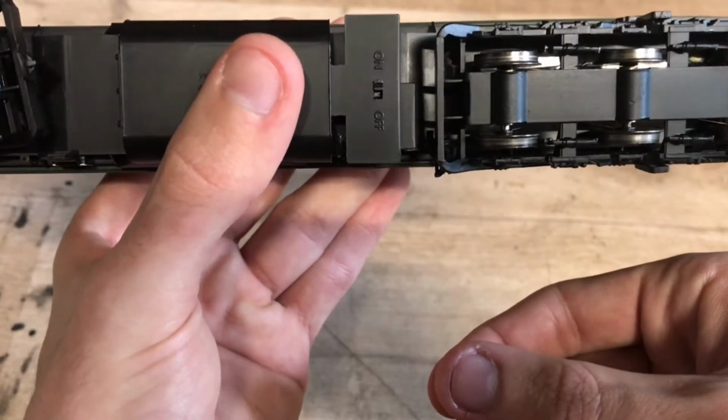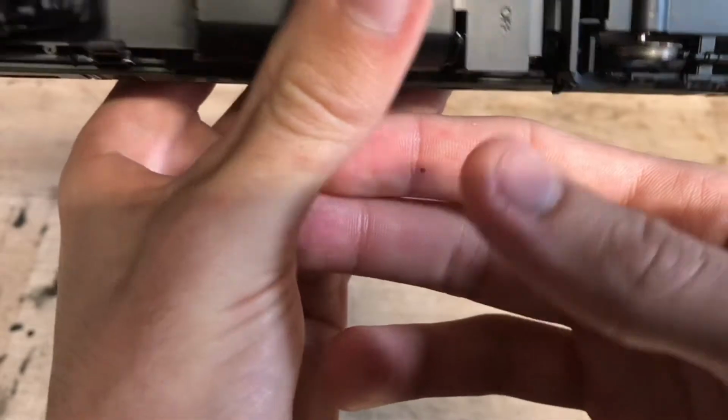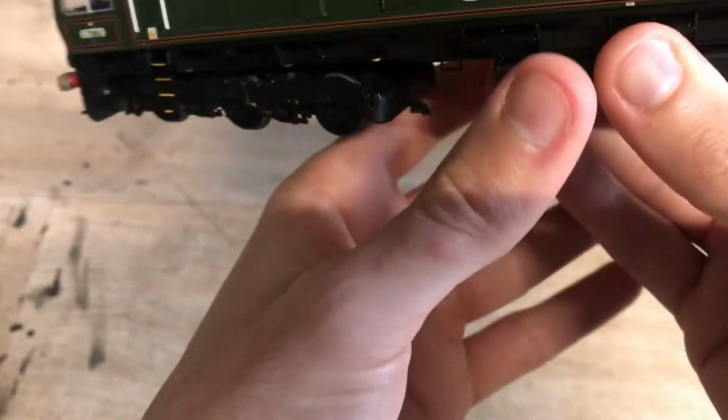And then it looks like we've got the on-off switch. I'm guessing that might be the tail lights, and it looks like it's actually on at the moment. So I'm pretty sure that's for tail lights if you want to have them on or off.